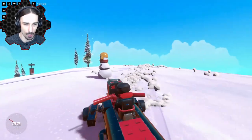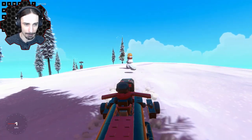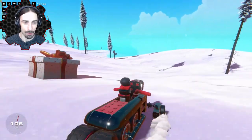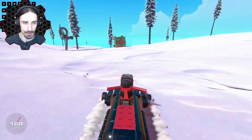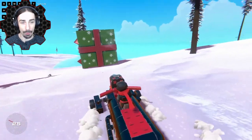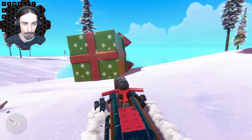Wait, what if we shoot a snowman with a snowball? All right, here we go, full speed. Oh, it works, it actually works. All right, so I wanna, wait, what if we shoot a present with it? I bet it's not gonna do anything to the present. Whoa, okay, this thing actually has a much bigger effect than I thought it was going to.